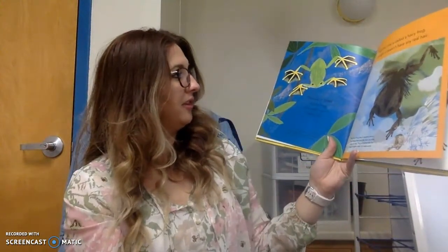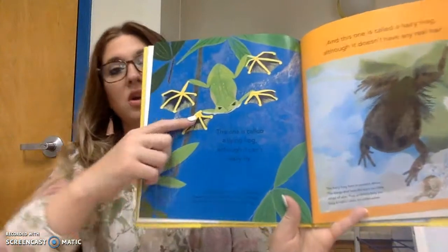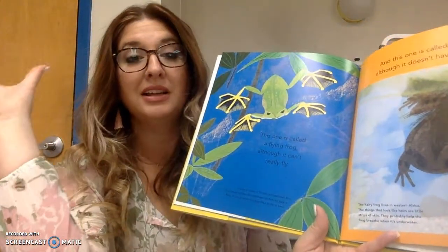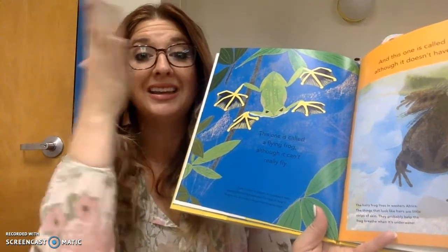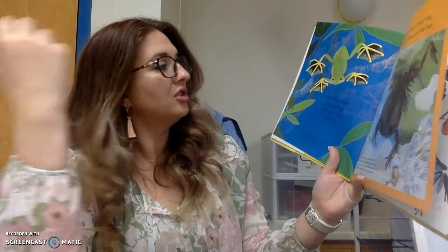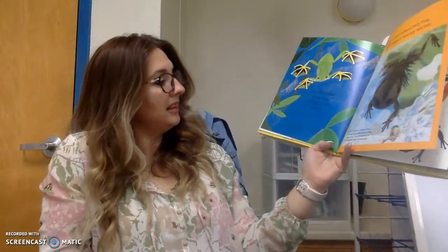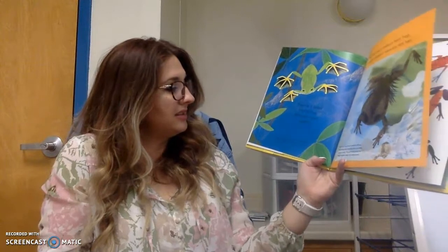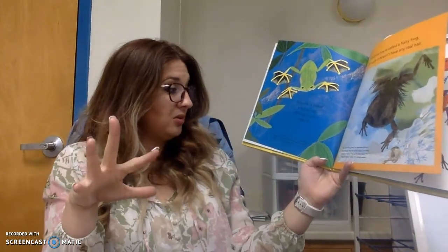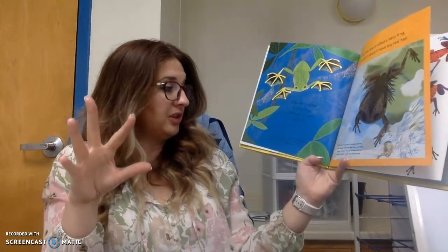This one is called a flying frog. Whoa, look at its little hands. They're very webbed, almost like a kite. It can catch the wind. It's called a flying frog, although it can't really fly. It glides after it hops. It lives in trees and forests in Southeast Asia. It spreads out its skin between its toes to help it float in the air when it jumps from tree to tree.